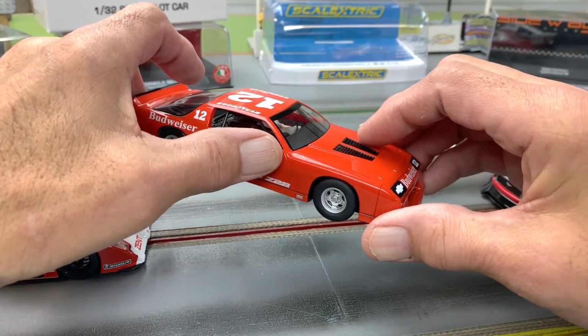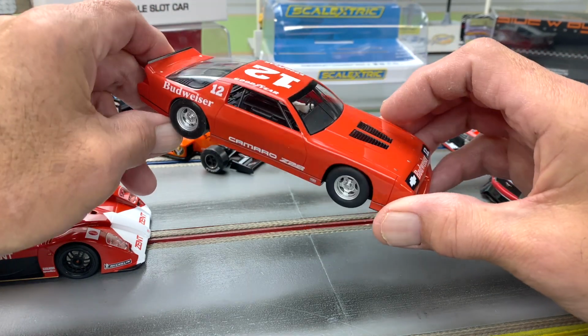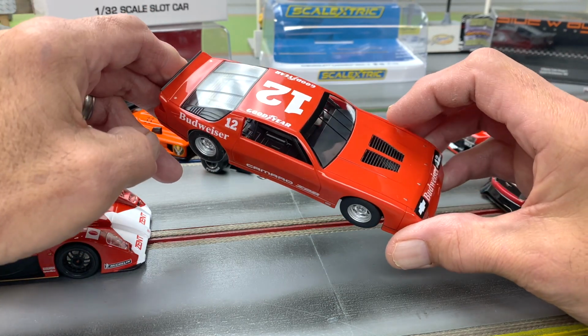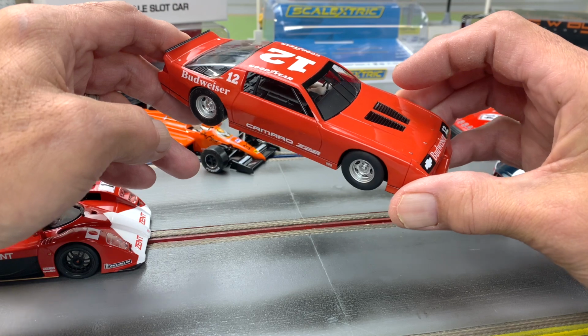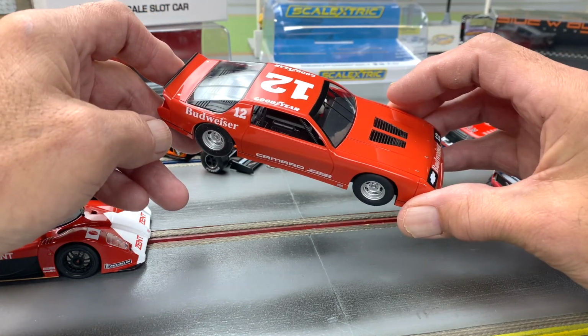Now, did they do it 100% accurate with the names and the licensing and stuff? No, they did not. But that hasn't stopped a bunch of people that I've seen from repainting them and making them look accurate, just the way they are. And clubs are already starting to run them. So, got to give credit where credit's due.